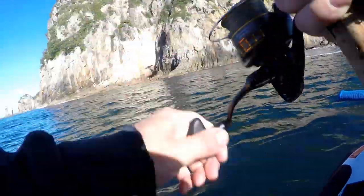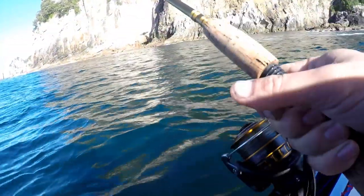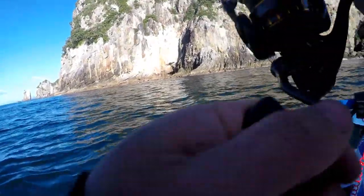I'm a bit nervous of the angle of the line because I don't want him going down and cutting me off on a rock or something, because there's a lot of reef down there.